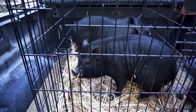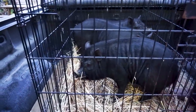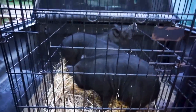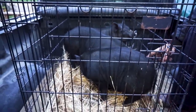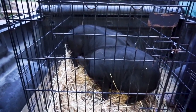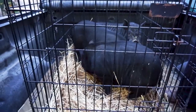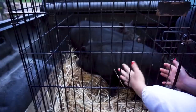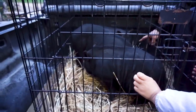Hello piggies. Oh, cool. All right, boys. You girls gonna take care of them? Yeah. I feed these pigs. As long as somebody's feeding them. So mommy and daddy feed the big pigs and you guys take care of the little ones? Yeah. All right.